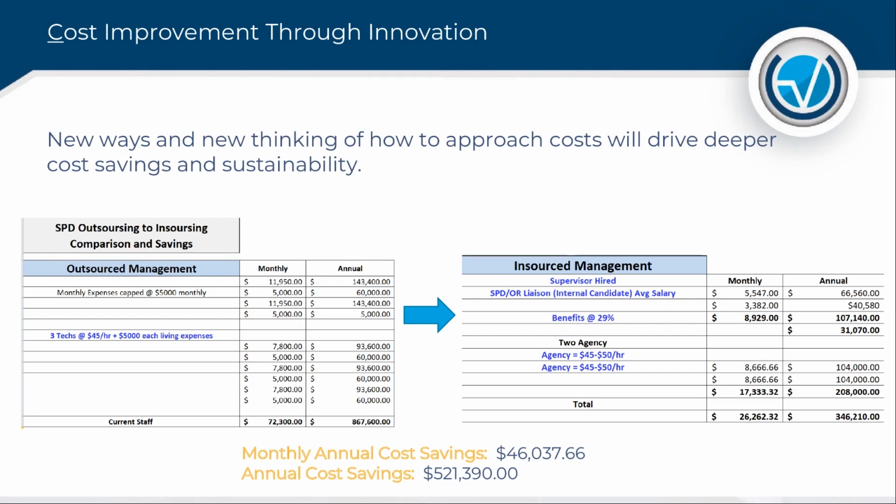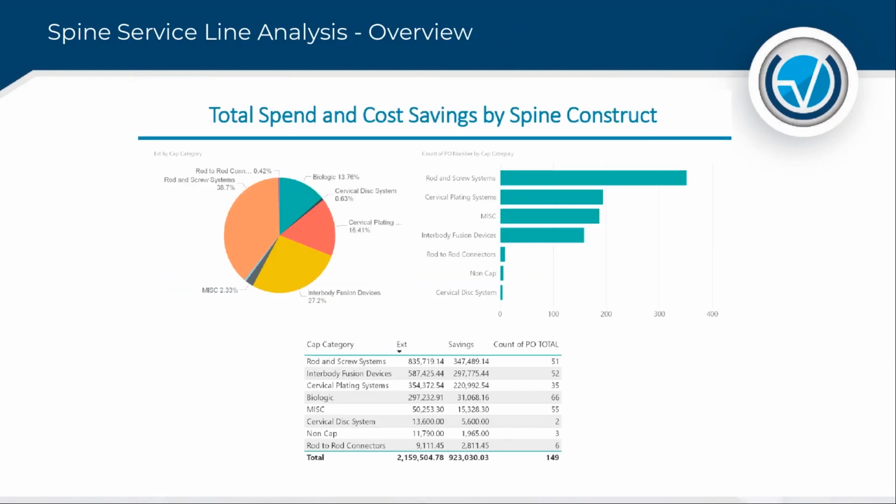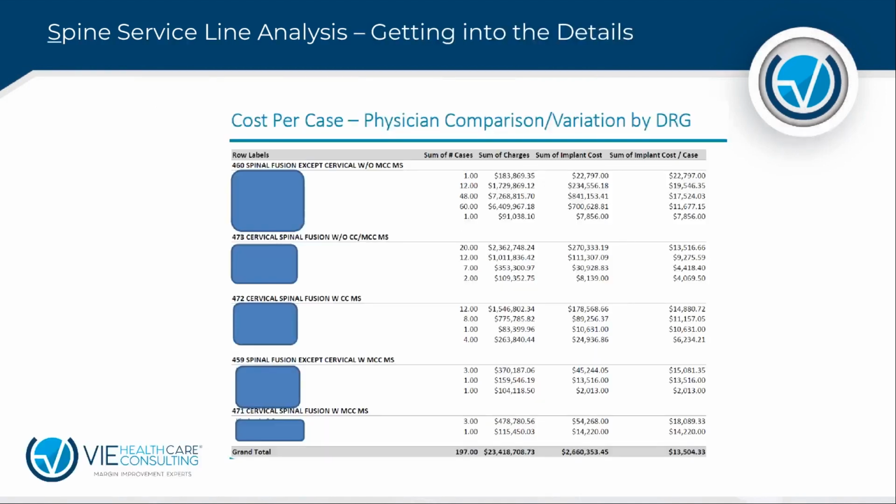So sometimes we don't always think about insourcing things that are outsourced, but for those who have large outsource programs in the OR, maybe it's time to look at insourcing some of those, and of course always vice versa. And we talked about these. Again, spend analytics is so key, kind of having this view, in this example, of savings and spend by spine construct. And Rich is going to go over a couple of slides, and then I'm going to end, and we'll open it up for questions.